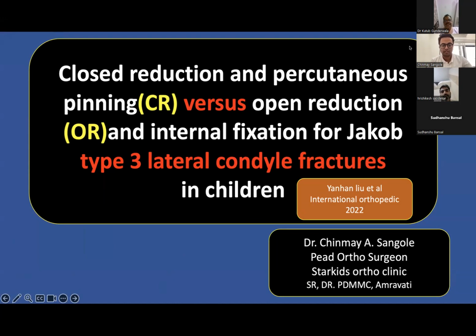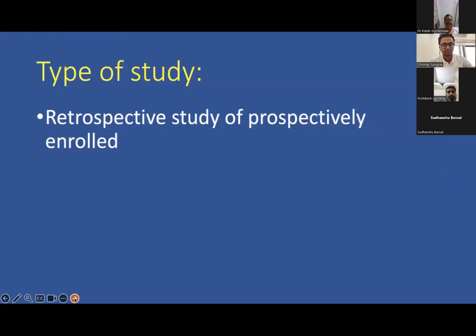Good morning, everyone. Myself, Dr. Chinmay. I'm a pediatric orthopedic surgeon working in Amaravati. Today in Orthokids Journal Club, I am presenting a paper which was published in International Orthopaedics 2022, a paper from China. The author is Yan-Hin Liu et al. The title of the paper is closed reduction and percutaneous pinning versus open reduction and internal fixation for Jakob type 3 lateral condyle fractures in children.